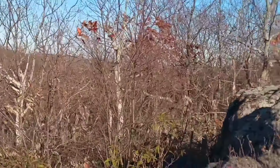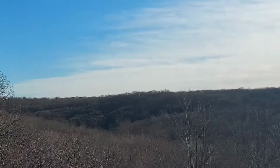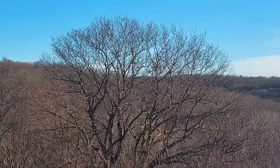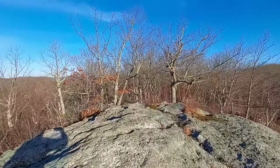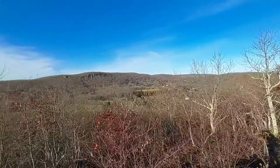So we're gonna hike back down from this ledge here. We're gonna retrace our steps and get onto the trail system that goes up Bluffhead Mountain. That's where I want to spend the majority of my time today, but I want to get a view from up here first.